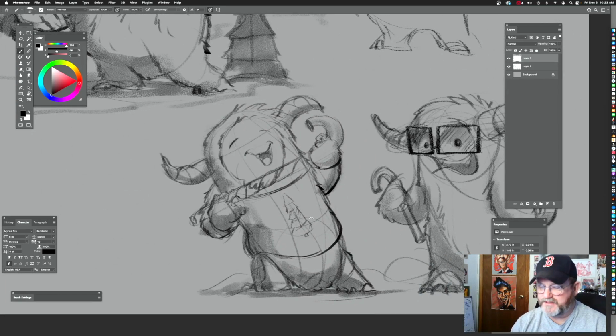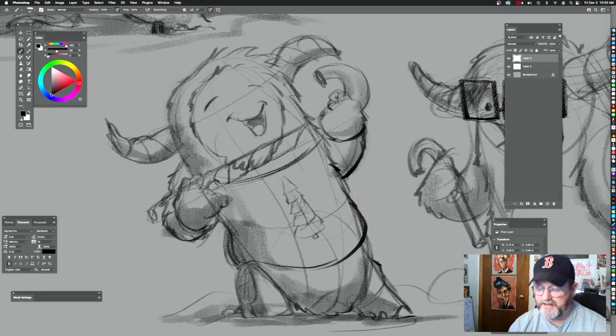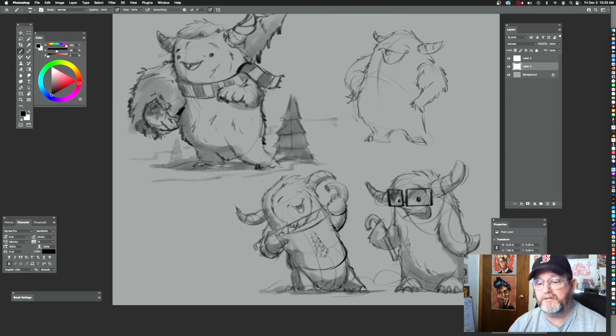Here's one of the first ones that I did that shows him with a candy cane, and he's so excited. What I liked about this piece is the fact that he's got a Christmas sweater on. It's a Christmas sweater. It's cute. He's got little balls on here. It's just so nice. And this might actually be the start of a seasonal idea.